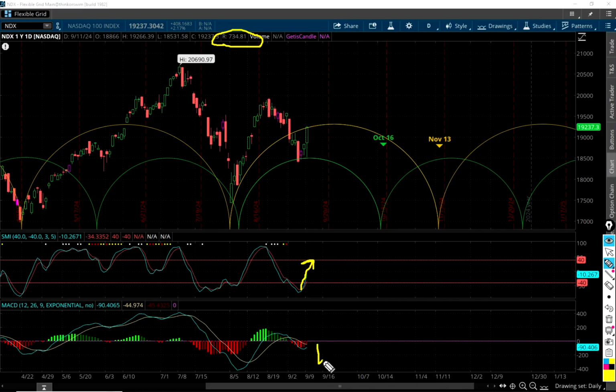We got negative momentum here on the daily chart, so it's got to overcome that. Could get up here, fail, start pulling back. If this momentum doesn't get enough steam going, enough gas, then this bounce may be short-lived. We'll see.